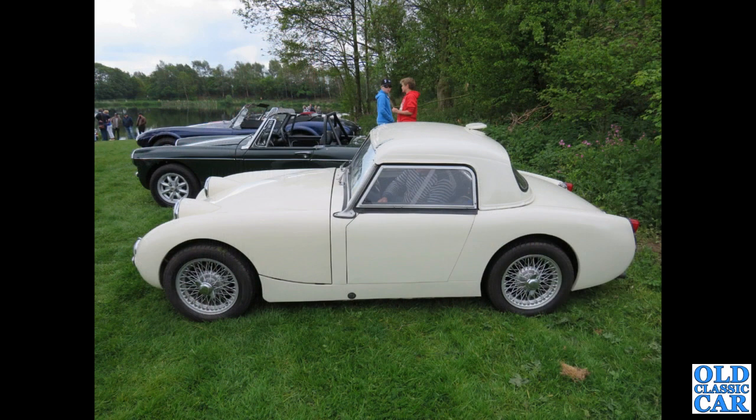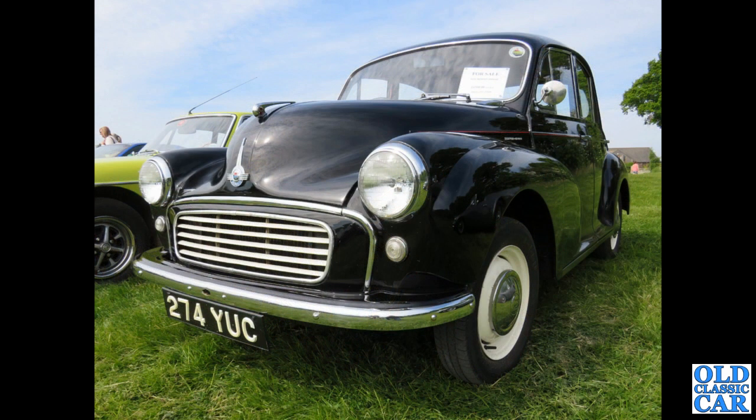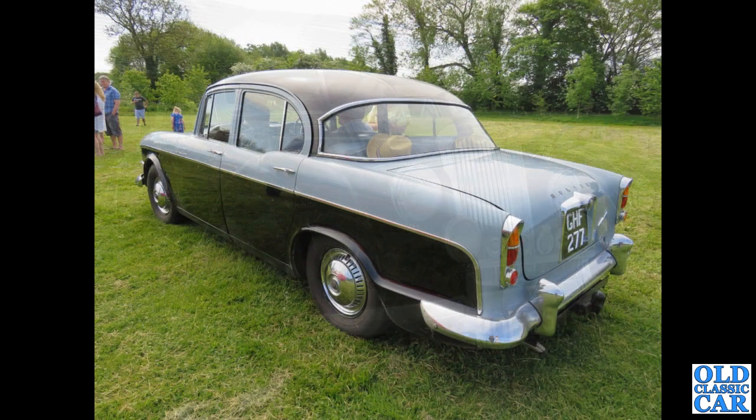Another Austin Healey Sprite Mark 1 with a later Midget alongside, and a Swallow Doretti based on Triumph TR2 running gear. And another late 50s Morris Minor. And back over at Gaydon in their reserve collection, we've got a Riley Saloon, RM Saloon. There's a Humber Super Snipe.